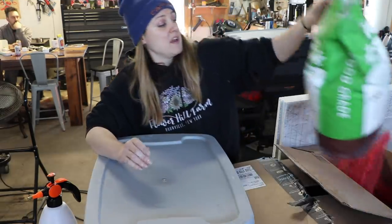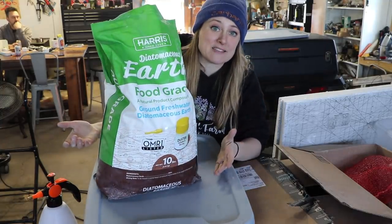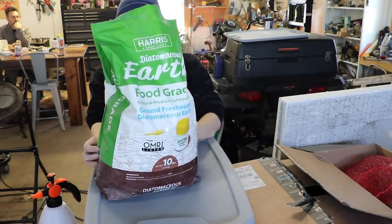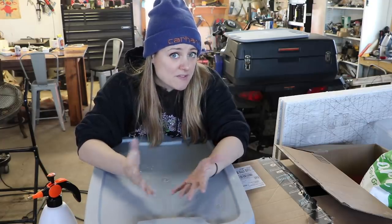And here's the bag that I use. I don't know why I felt the need to get 10 pounds. It wasn't very expensive. So I have 10 pounds, and you can use this for a lot of things. It's probably a good idea to wear goggles and maybe some gloves while you're working with it, but I didn't do that. Please don't yell at me.